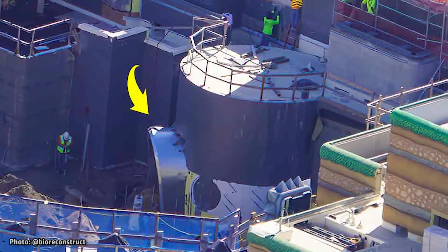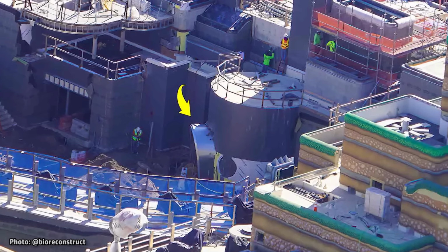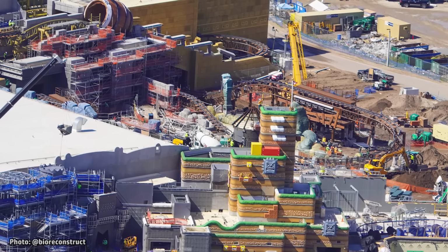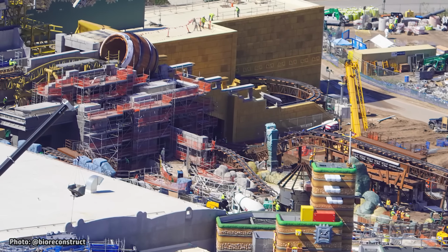The entry ring at the front of Toadstool Cafe has been installed. This will be the entry to the land's main dining location. Behind this area, new set pieces have been installed within the Donkey Kong Country Miniland featuring the minecart roller coaster.